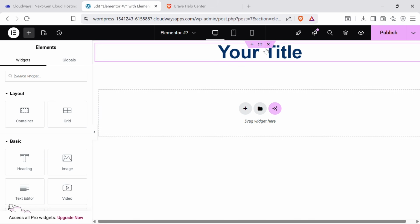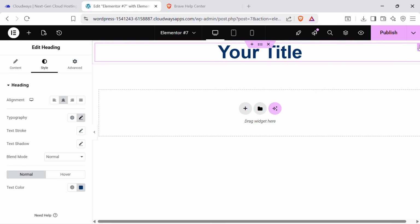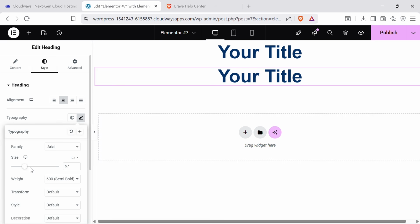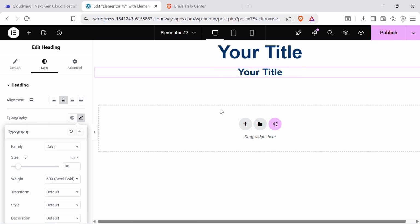So just say I wanted to also add a subtitle under that. The quickest way is I right click on the pencil icon and hit duplicate. And now I've got a second one. Now obviously a subheading is going to be smaller. So we're just going to go to typography. We're going to make it smaller, and we're going to make it a subheading there.